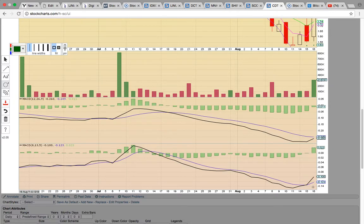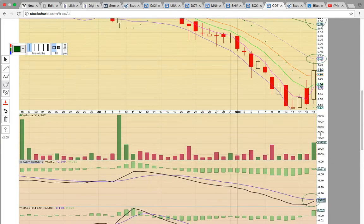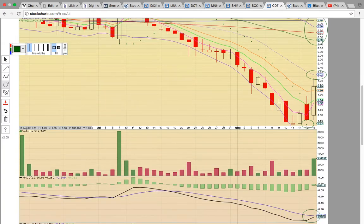There was a bullish crossover down here on the 8, 13, and 5, and if this chart is going to heat up, you're going to see a bullish crossover on the 12, 26, and 9. And there was a PSAR bull flip yesterday, so that is a big signal the chart is changing tide here, and there was a bullish volume spike. So just keep an eye on it.